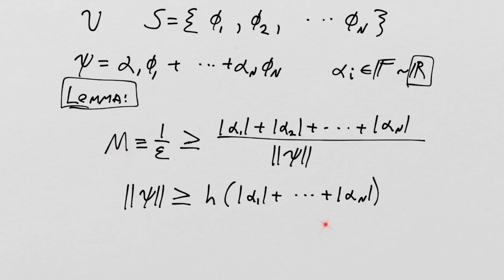And likewise, we could write it this way, where that ratio is greater than the sum of the moduli multiplied by some identifiable number h. The norm will always be greater than the sum of its moduli multiplied by h, and that's a fixed number. This doesn't change. This is identifiable for every vector in the vector space.